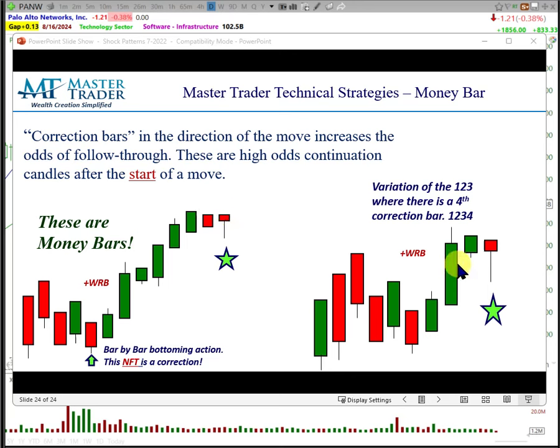In this variation, it starts out with a wide range bar, igniting a move. Inside bars number 2, and 1, 2, 3 would be it just moves up. But if we can get another bar that takes out the lows and springs right back up again, that's our continuation pattern looking for a move higher. So let's take a look at Pan W.